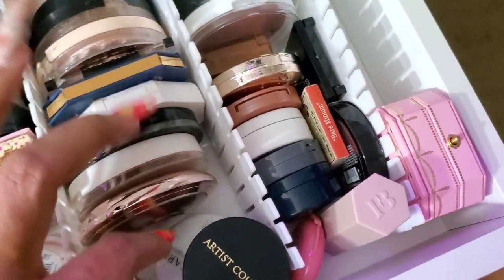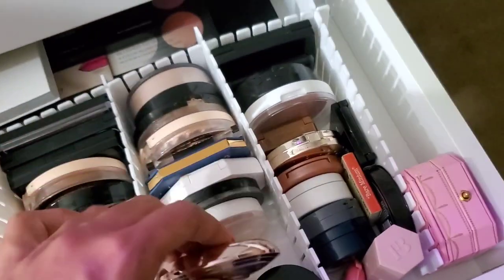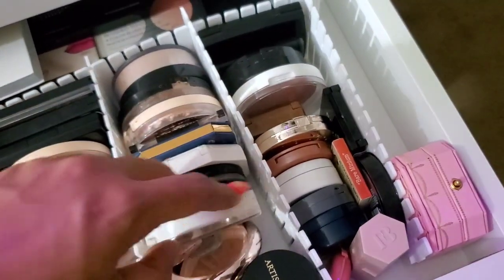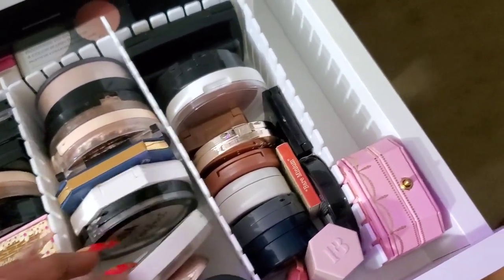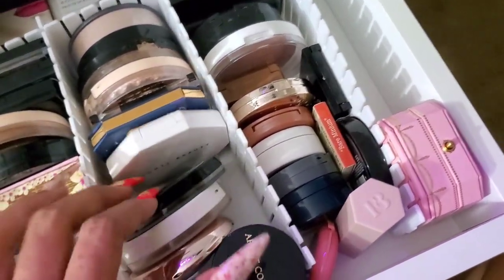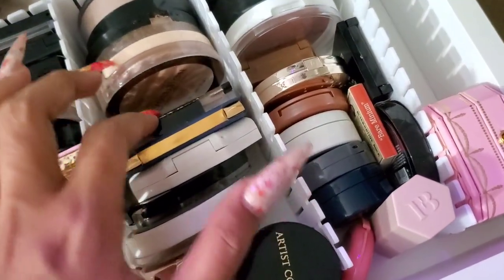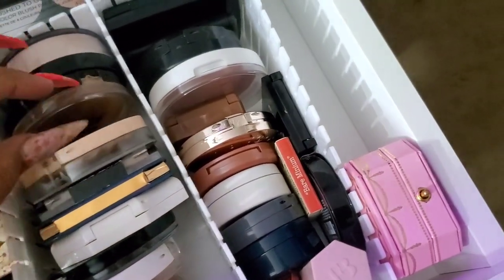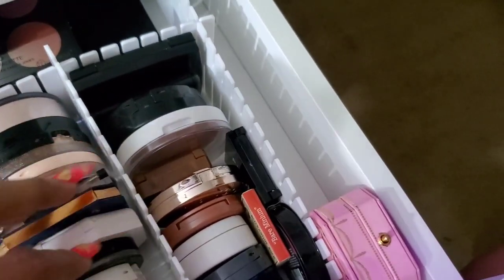AOA Studio, Daisy Pearl on the bottom. What is this? Becca. I have Ofra, AOA Studio, Fenty Beauty Trophy Wife, ColourPop Disney Collection, Wet n Wild, Makeup Revolution, Maybelline, and then Wet n Wild Loose Highlighter.